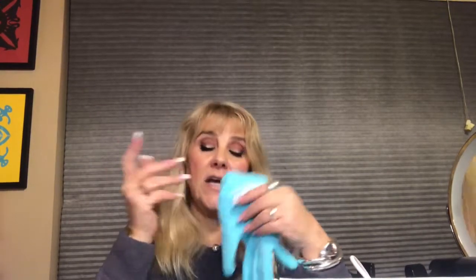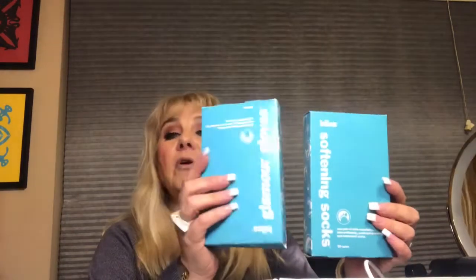You won't believe the difference, and just how nice and hydrated, and the same for your feet with the socks. They're just terrific. I don't know why they would have discontinued them, but like I say, you can still find them on Amazon, and I think there's just a few other places that will still have them. They look like this: softening socks and glamour gloves.